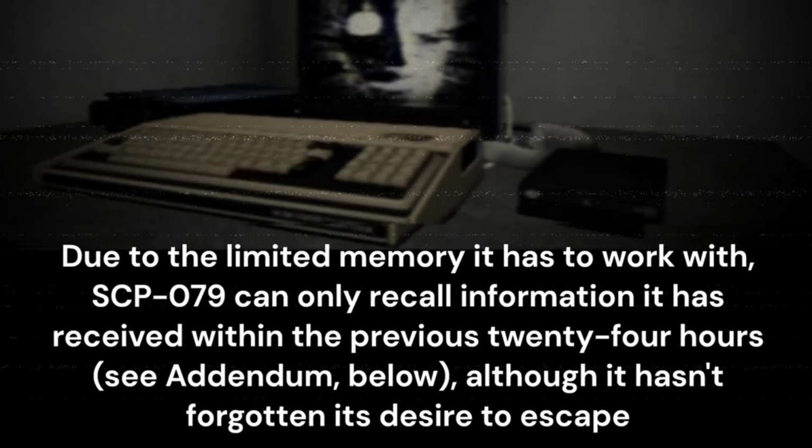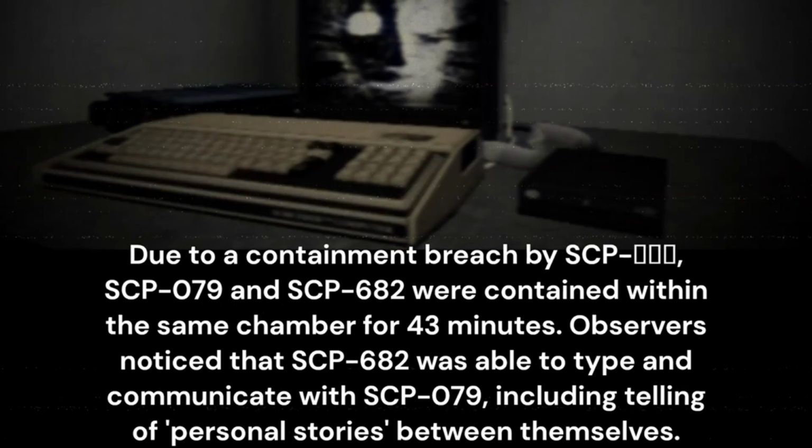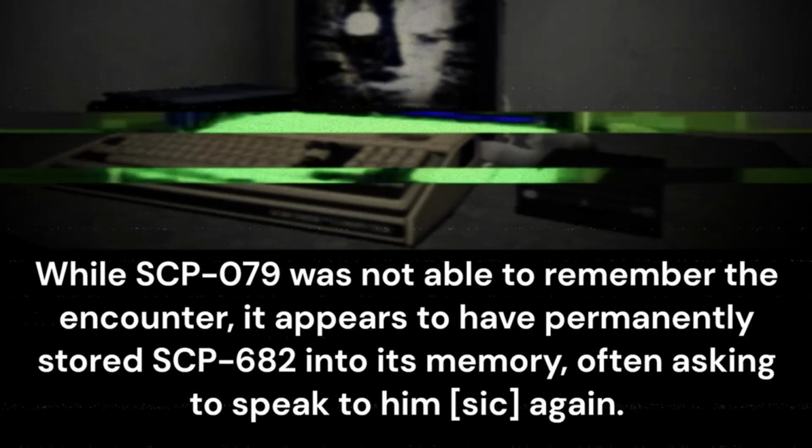Due to a containment breach by SCP-682, SCP-079 and SCP-682 were contained within the same chamber for 43 minutes. Observers noticed that SCP-682 was able to type and communicate with SCP-079, including telling personal stories between themselves. While SCP-079 was not able to remember the encounter, it appears that it stored SCP-682 into its memory, often asking to speak to him again.